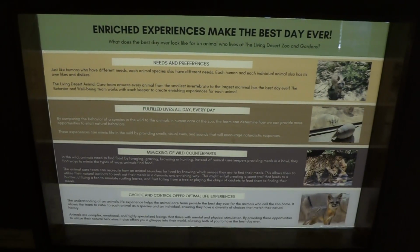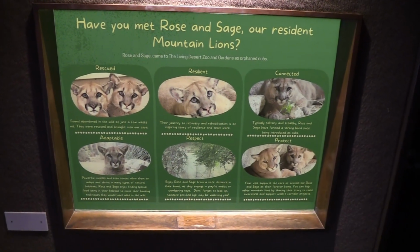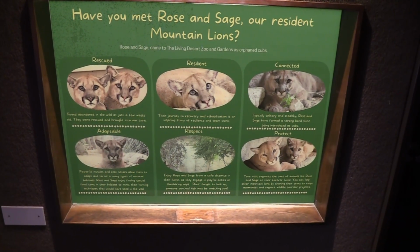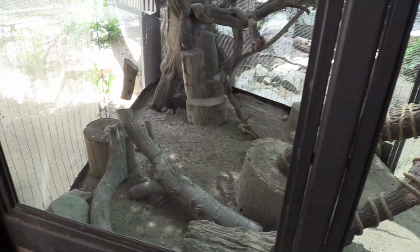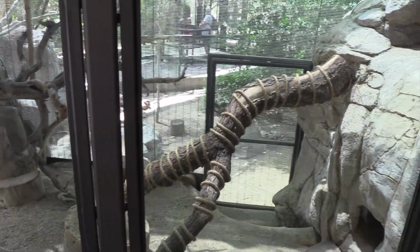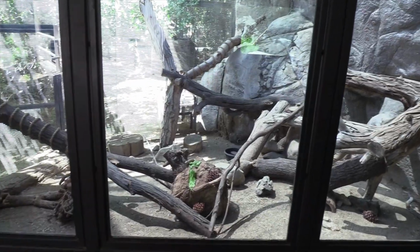Snakes. Have you met Rose and Sage, our resident mountain lions? Not yet, but I hope to. Not up close and personal, of course. I don't want to be eaten. We got a striped skunk. This is the skunk's evening, or outdoor habitat rather. The skunk is inside sleeping. Got the cool stripe, like Pepe Le Pew. Looks like additional striped skunk habitat.